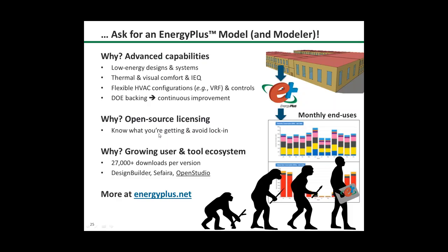EnergyPlus is also a transparent tool. It's an open source tool. You know what you're getting when you're working with it. You know what the assumptions are. You know what the calculations are. And because it's open source, you're avoiding getting locked in with a proprietary vendor. And it's an increasingly popular tool. About 5 years ago when I came to DOE, it had just short of 5,000 users worldwide. It has over 27,000 now. So it's not like you are going to be looking under rocks for EnergyPlus modelers. There are many people out there who know how to use this tool. And if you want to learn more about EnergyPlus, we have a website with a lot more information about it. It's called energyplus.net. Next slide, please.